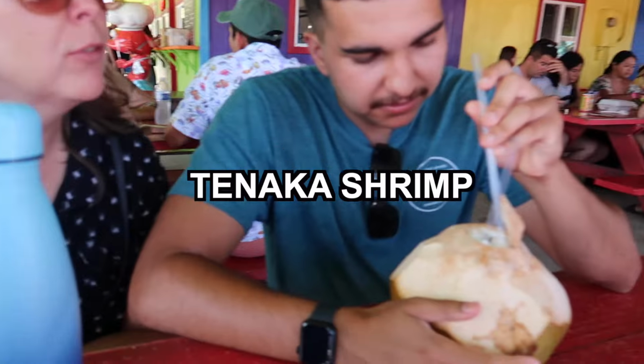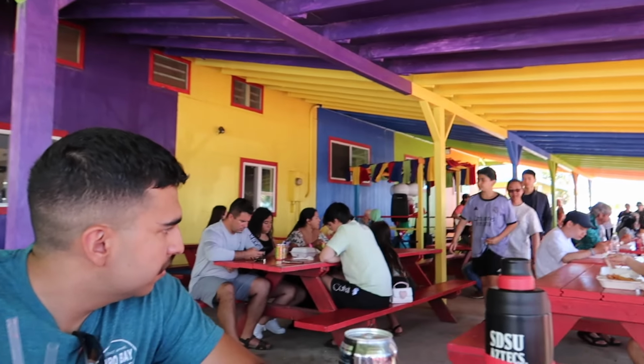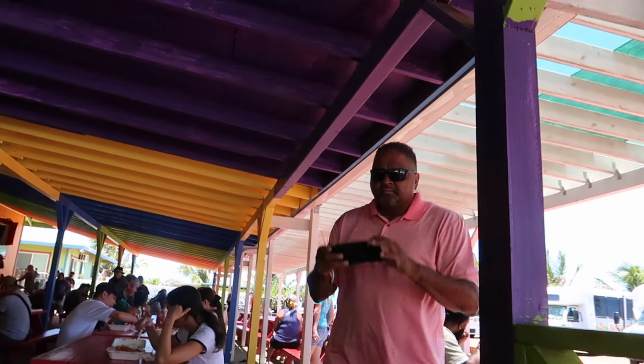She's back out. Just ordered a Tanaka shrimp. Sammy has his coconut and coconut water from it. And we have some fresh mango. And look how pretty this place is. And it's covered, so we're not hot. And he's trying to take a picture of us.